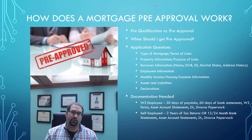If you're self-employed, you're going to want to have 2 years of federal tax returns, including all schedules. Or if you're applying for a non-qualified mortgage, 12 or 24-month full bank statements for both personal and business, all pages. You're also, much like the W-2 employee, going to want to have all of your asset account statements with all pages for the last 2 months, including retirement accounts, driver's license for identity, and any divorce or child support paperwork that you may have as well.